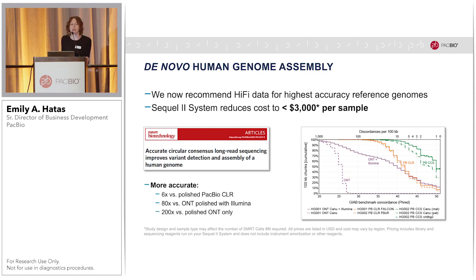So if you just compare a HiFi human genome assembly with a PacBio CLR human genome assembly, we have 6 times higher accuracy. And if you compare that, for example, with an Oxford nanopore genome that has been error corrected with Illumina, we actually have 80 times higher base level accuracy than those assemblies. So this really is the best way to generate highly accurate human genome assemblies that's available today.